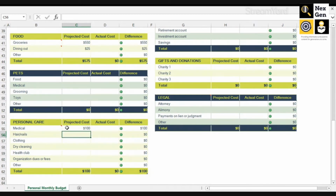Okay. She does not do any hair and nails outside. She's working on a plan, so for right now, there's nothing there. For clothing, she feels that she has enough clothes, so we don't have anything there. If she has to do any type of dry cleaning, she does have a line item for that. So we're looking at $125 for her personal care.